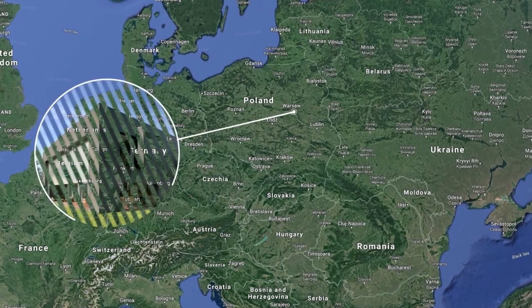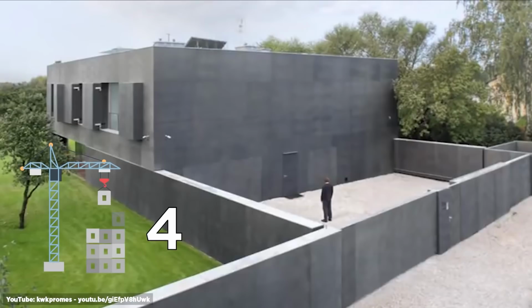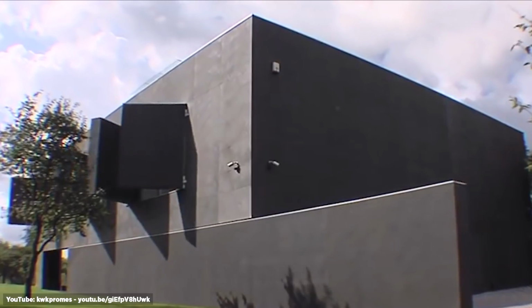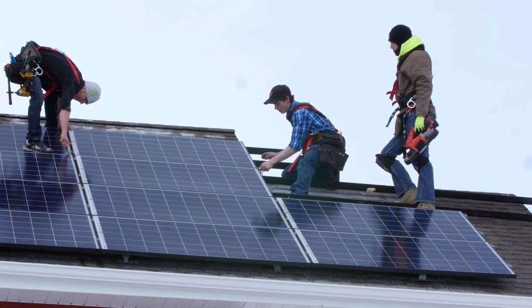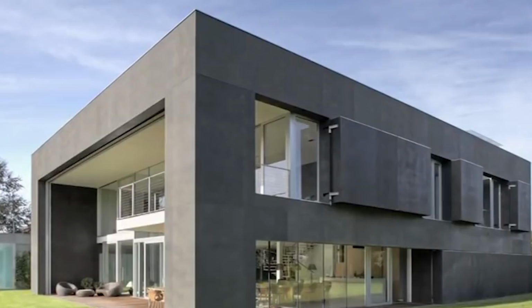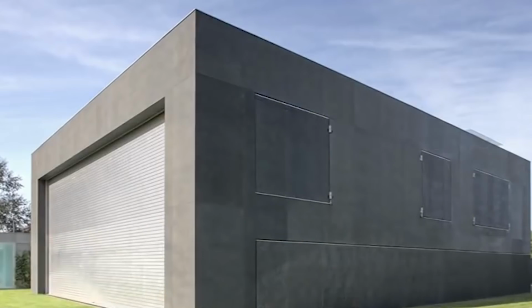Safehouse. This safe house in Warsaw, Poland, designed by Robert Konieczny, took 4 years to build, with ultimate security in mind. It features automated sliding walls, window shutters, solar energy storage, and even has a drawbridge to get to the swimming pool building. The sliding walls and drawbridge are designed to completely close off the house from the outside world.